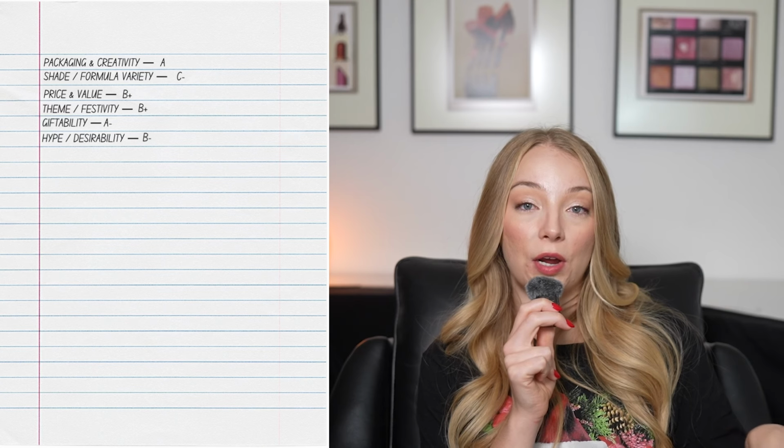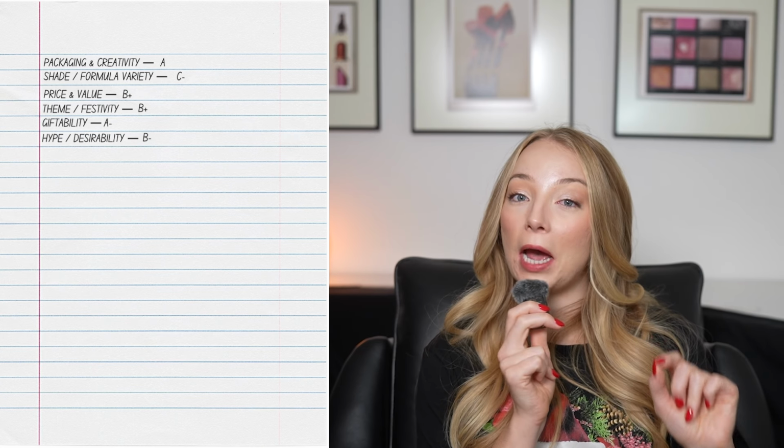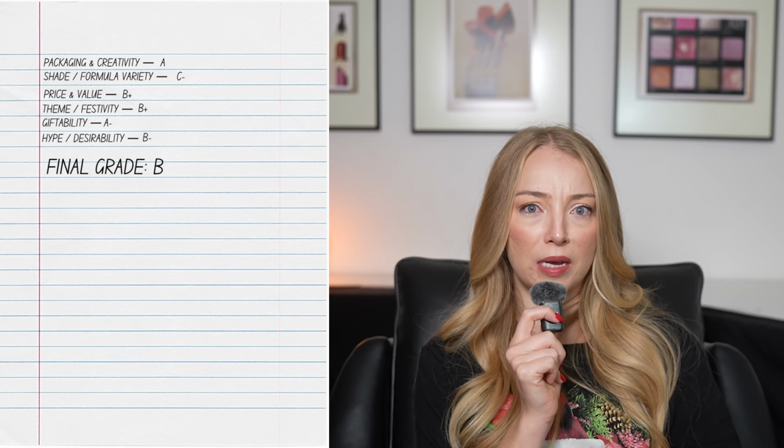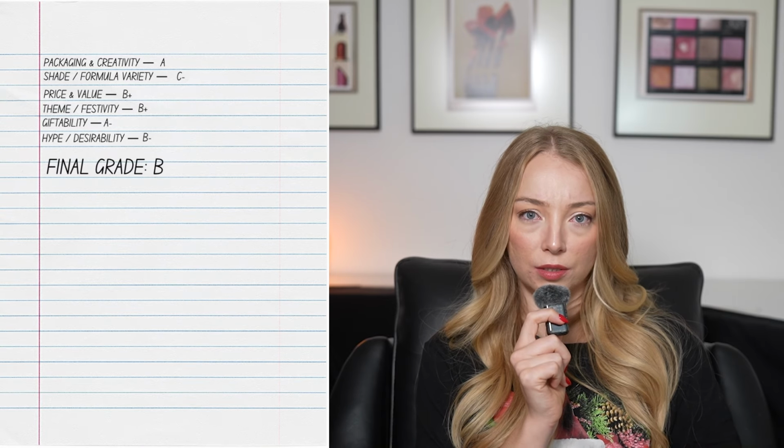Okay, averaging out the grade for each category, Hourglass comes out with a final grade of a B, the same as Fenty Beauty. I'm like, are we going to end up with B's across the board? I don't know. But I feel like that makes sense. I do love Hourglass. It's one of my favorite luxury beauty brands of all time. It's a love-hate, the ambient lighting palettes.